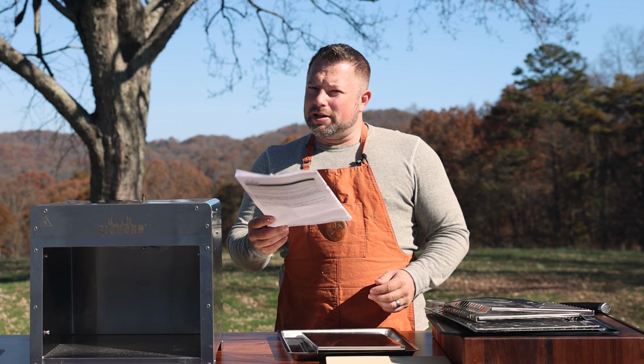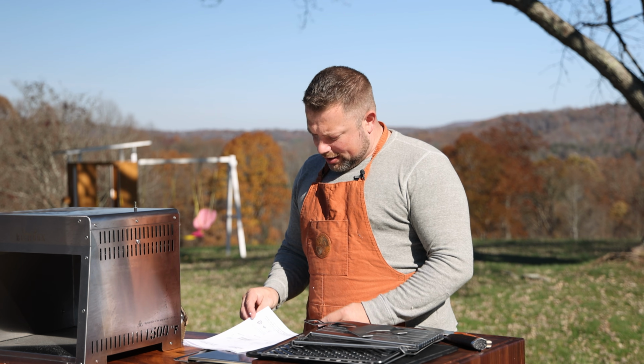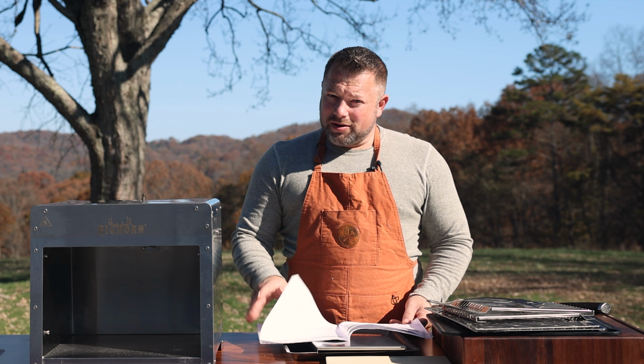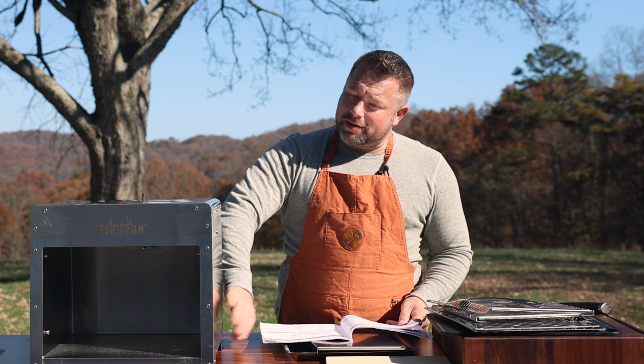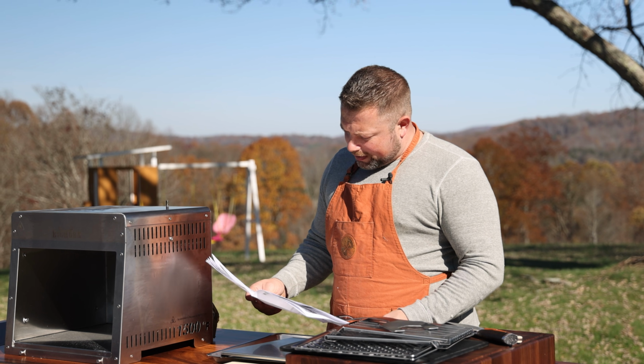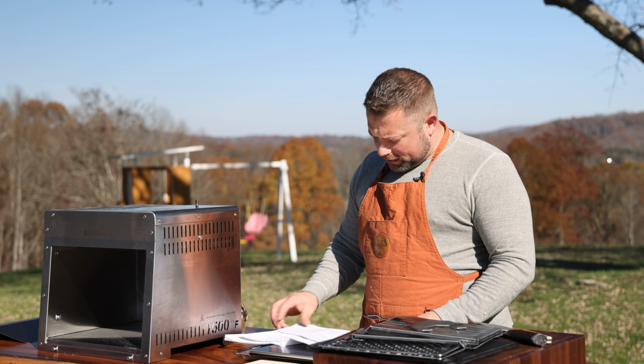I'm about to do something you probably didn't know guys actually know how to do, and that is, I'm just going to glance over these directions real quick before I turn this thing on. Since it does get to 1,500 degrees, we want to make sure that I ain't messing it up. Oh, that looks pretty simple. I could have figured that out without having to look at these, except for that one piece.